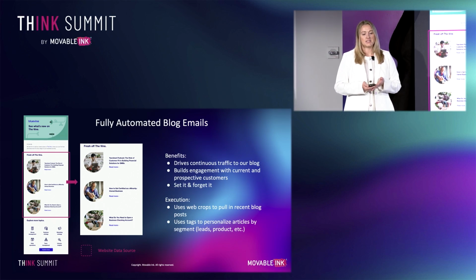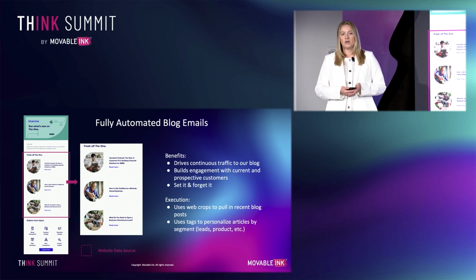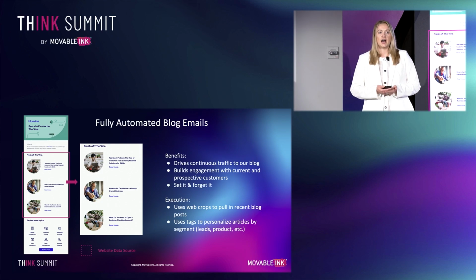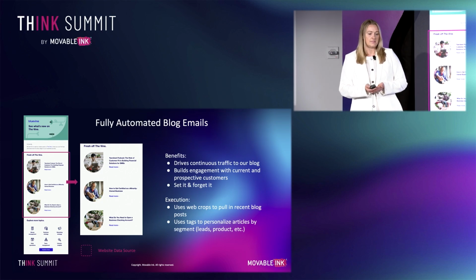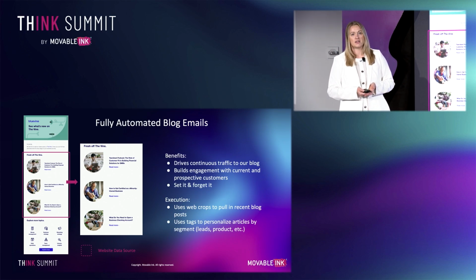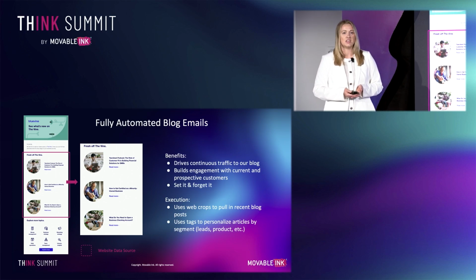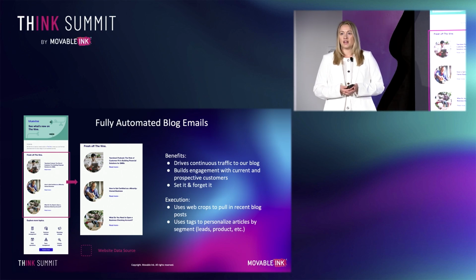It helps us build engagement with our current and prospective customers. While you might not be ready to transact or fund your account, you're still able to get information to help you make a decision and just stay better informed for your business. And the beauty of this is set it and forget it. We built it once. We're not using design resources. We're not using email resources to keep it updated. It's just going each week and letting customers know what we have going on.